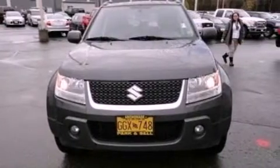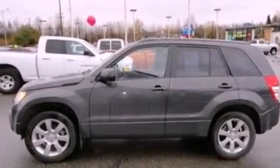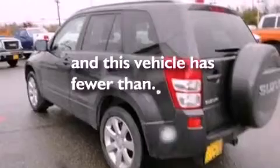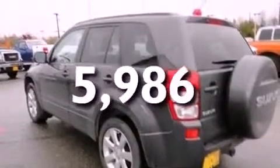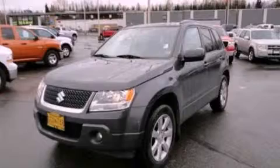4-wheel independent suspension, front fog lights, dusk sensing headlights, a rear window defroster, and this vehicle has less than 6,000 miles. Stop by today and test drive this vehicle for yourself.